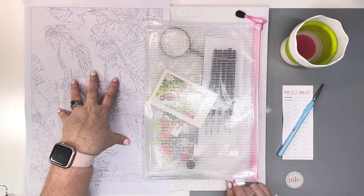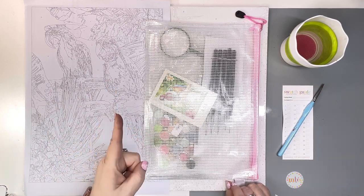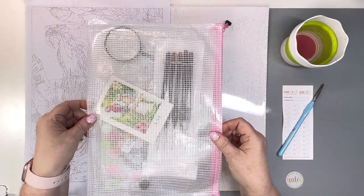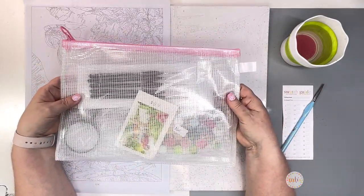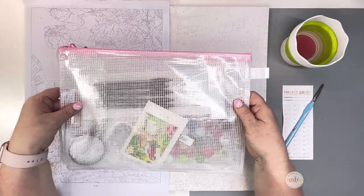Reference guide is included. Yay. Candace listened to me. I think she listened to my videos. I really do. Look, your contents are in a zippered mesh bag. How amazing is this for storing your parts? Candace, Kent, genius. Love this.